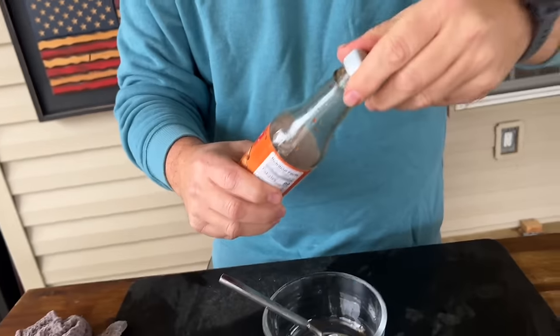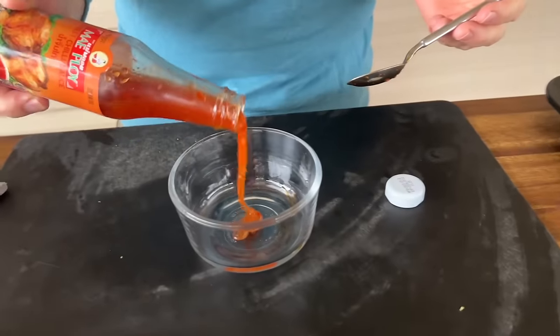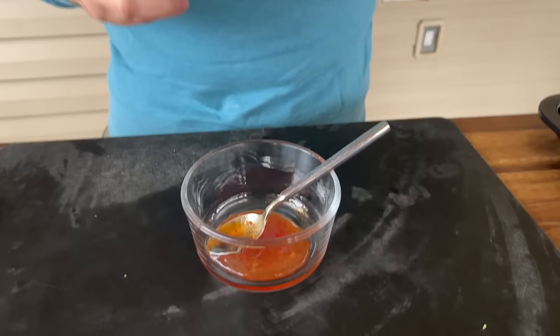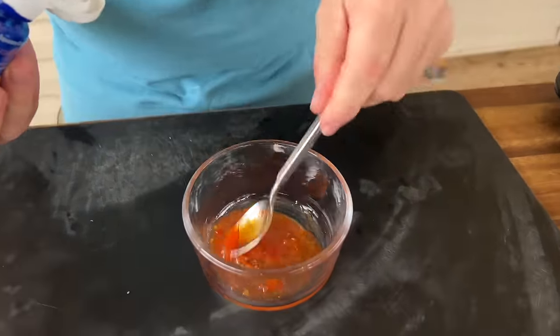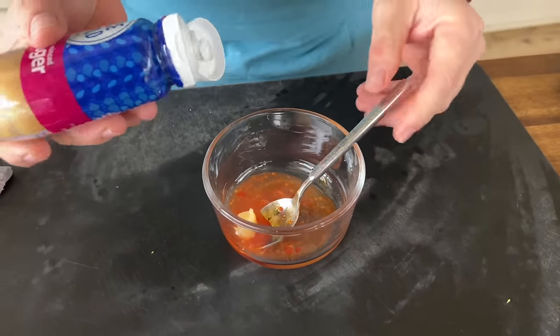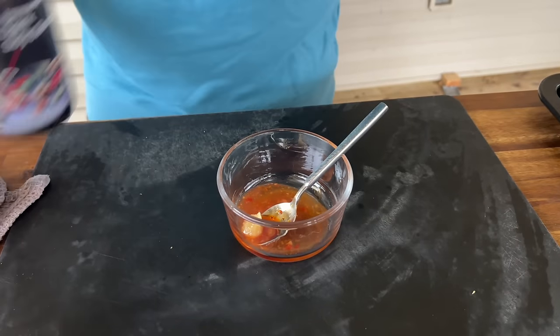I'm a sweet chili kind of guy. Wind is blowing the hair in my face. I'm just eyeballing. I'm only using one chicken breast today. I'll slice it thin and show you guys that. Just a little bit of ginger. If I'm guessing, what do you think? 1 tablespoon of chili sauce, 1 teaspoon of ginger. I'm a ginger fan. Dang, that wind is cutting like a knife.